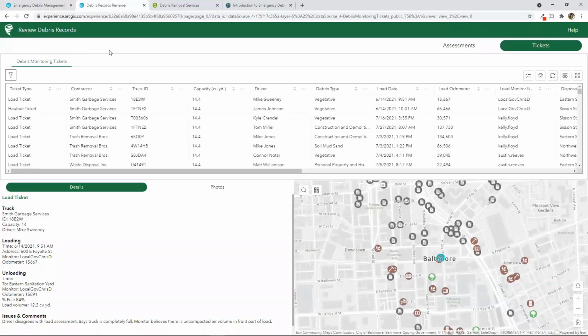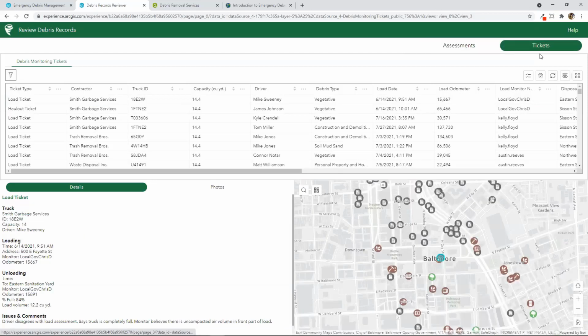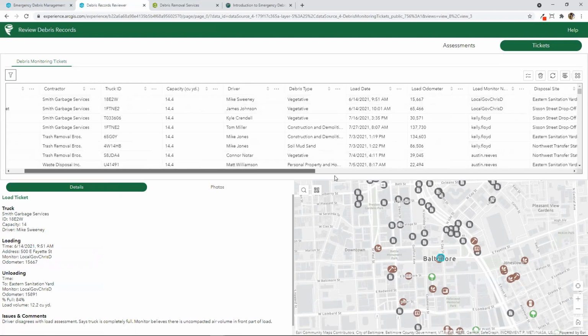So to support the needs of those stakeholders to have access to this data, we have another app called the Debris Records Reviewer. This is an app that you can provision to those individuals. You could provision it out to contractors that you're working with, or you could provision it out to FEMA personnel that you're working with. And it's going to give them the ability to see either assessments or debris monitoring tickets. You can filter by a number of different values: truck ID type, driver name, type of debris, load time, monitor name. So really any of the data that you've collected, you can filter by that.